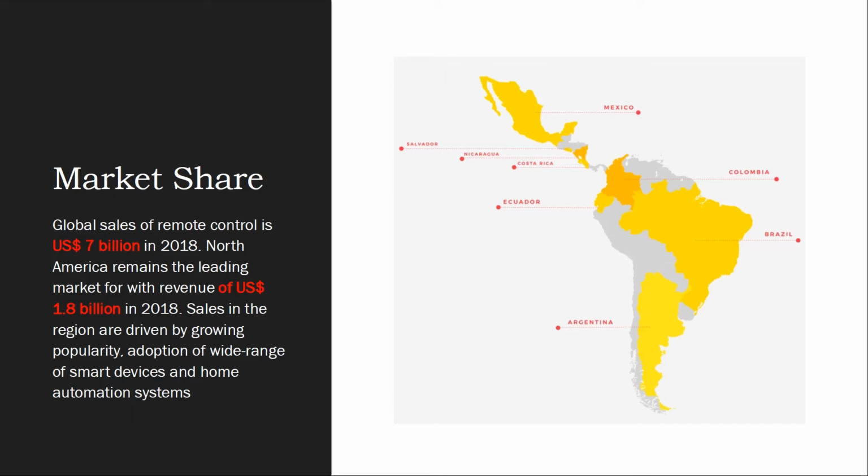North America remains the leading market with revenue of $1.8 billion in 2018. Sales in the region are driven by growing popularity, adoption of a wide range of smart devices, and home automation systems.